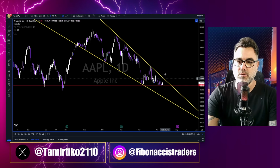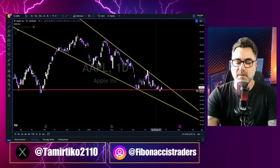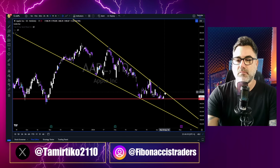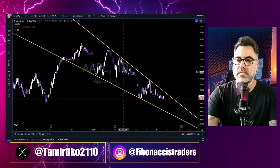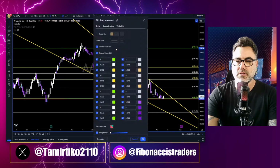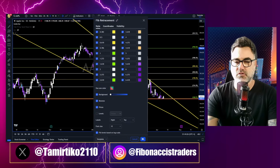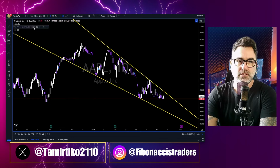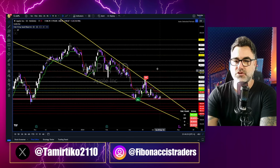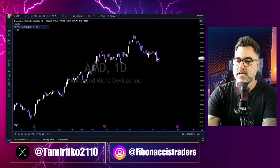And the other scenario we need to prepare is a double bottom scenario. We have a double bottom scenario on the 168. This area, a very important area of support, breaking up above at least 2-3 days above this yellow zone, and we can say this double bottom scenario can take us all the way back to the 185. We can take Fibonacci, swing low, swing high, and now you have everything on your chart. Or you can just put the FTI. The FTI gives you everything that you need for future support and resistance.